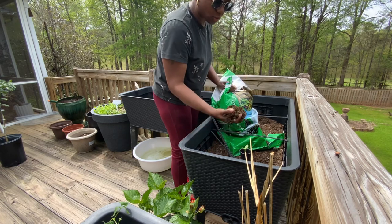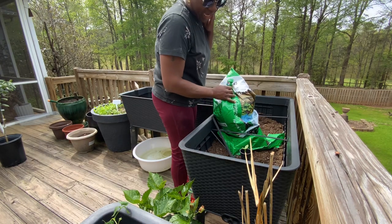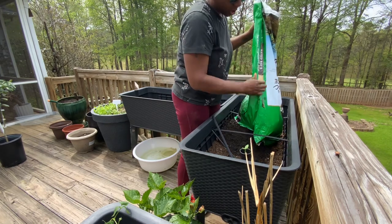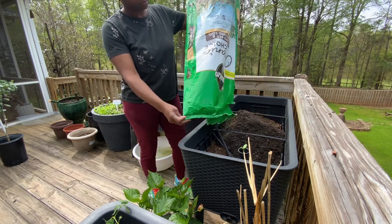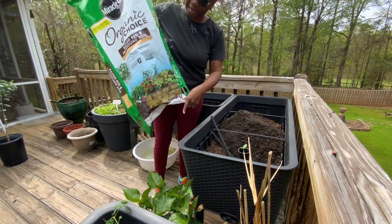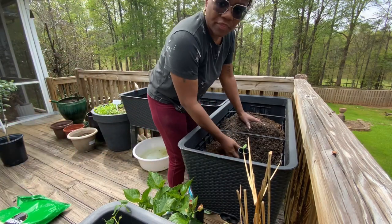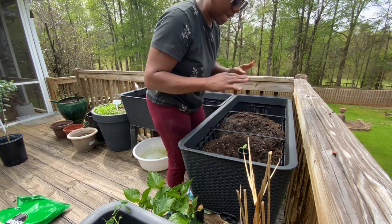This one has potting soil, and the white stuff that you see is the perlite, and perlite just aids in aeration of the soil and soil drainage. Let's get these mixed. And this is organic soil. I'm wanting to do organic soil. One thing about the Fox Farm is it is not organic, but I use my hands.